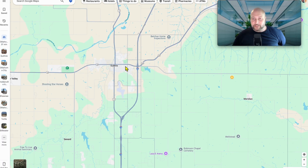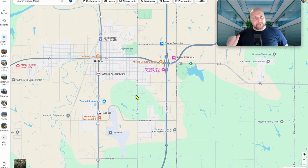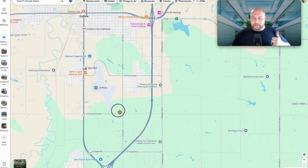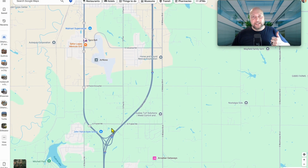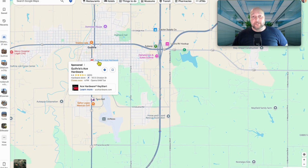Now, Guthrie, Oklahoma, it's a nice little strip right here along 33 and 77. Right here along 33 and 77 is the main Guthrie area. And you've got things like the Super Walmart with a tire care center. That's important. You've got two different home improvement stores. You've got Oklahoma Housing Center, located over here on the south side of Guthrie, and then you've got the Ace Hardware located right over here in downtown Guthrie.